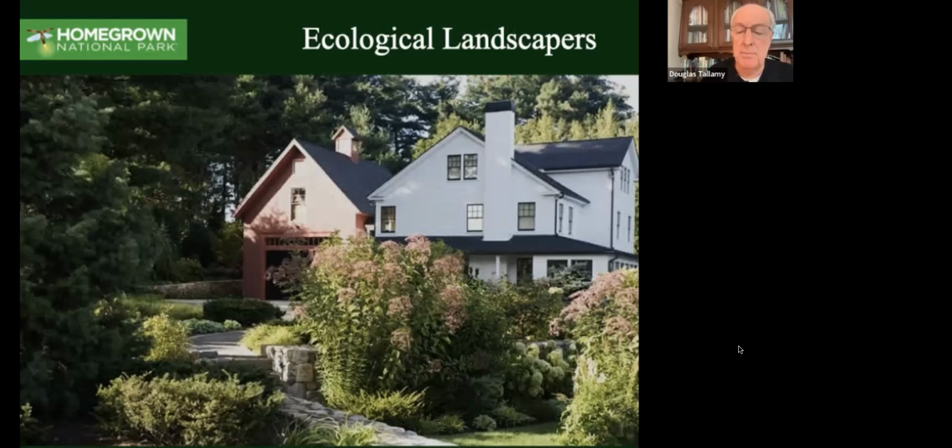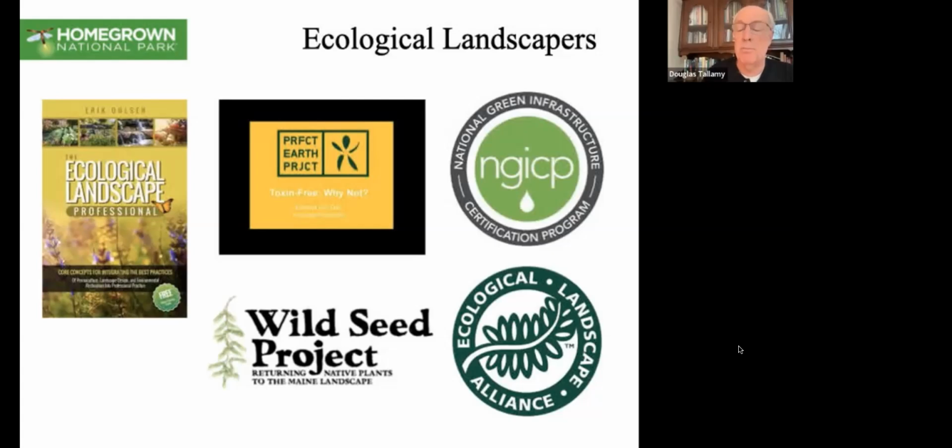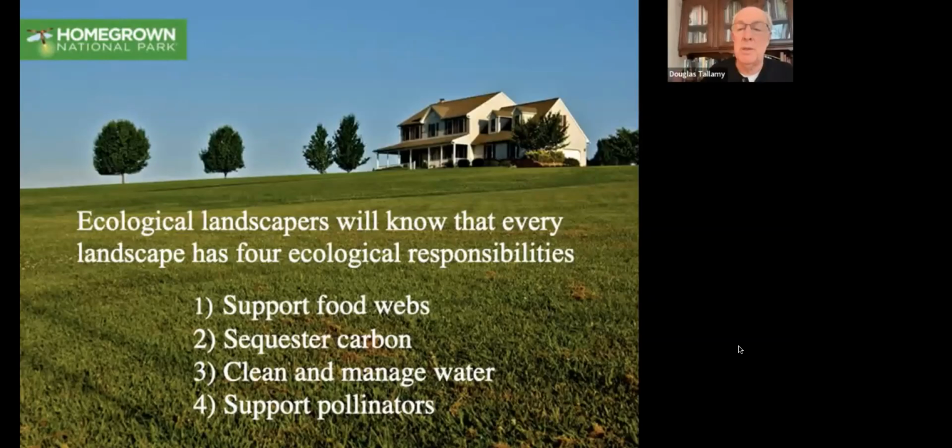We need to create a team of skilled ecological landscapers. There are groups doing that now. We need more of them. They need to do it faster. Every place I go to give a talk, people say, who can I hire? And I usually don't know. But once this team is in place, these people are going to have the information that everybody needs.